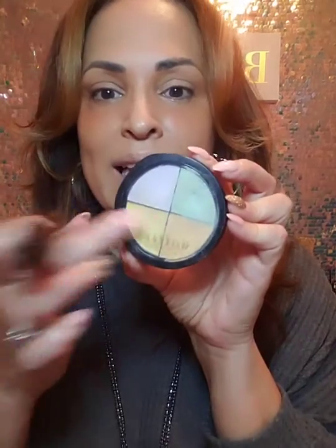Look how nice the coverage. This stuff is really, really nice. And then the other one, where'd it go? Just had it. Oh, this is for light skin. So the, I mentioned it yesterday.